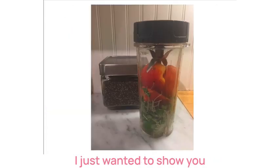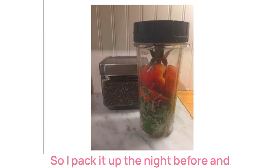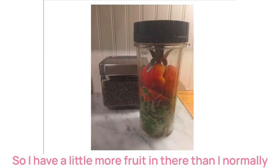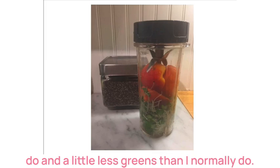This is how I do it. I just wanted to show you this because I have a Ninja. So I pack it up the night before, and this actually has, I think this was last summer, and I had fresh peaches, so I have a little more fruit in there than I normally do, and a little less greens than I normally do.